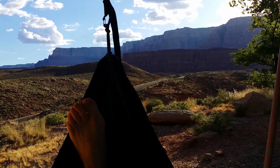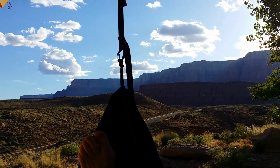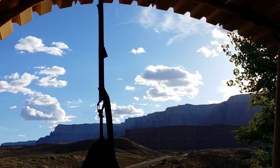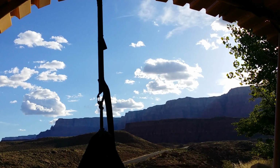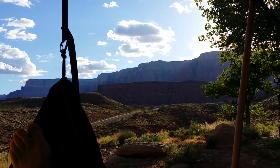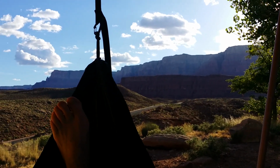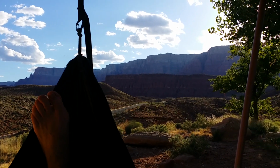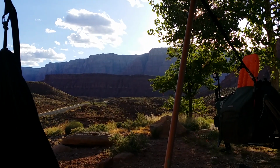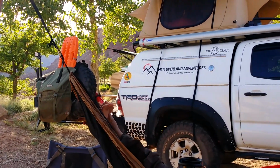So if you're heading down this way, Lee's Ferry Campground ain't a bad place to stop. It's operated by the National Park Service. 54 designated sites, no hookups, RV dump station, grills provided, no open fires, quiet time 10 to 6, modern bathrooms. I gotta say, it was a little dirty though. Potable water available. Launch ramp is 2 miles away. Gas and supply stores at Marble Canyon about 5 miles away. No reservations and $18 per site per night.